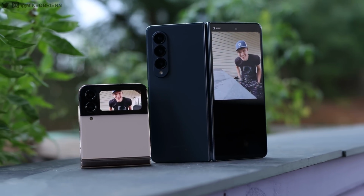And so taking group photos or selfies that you're in, rather than just setting up a timer, it does make it a lot easier to just go and hold your hand up. It recognizes that and it takes your photo.